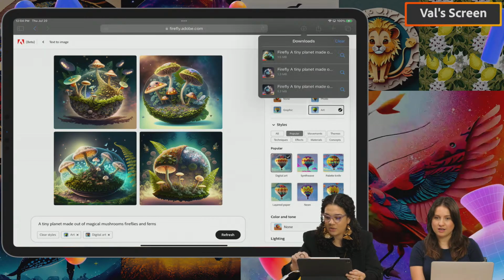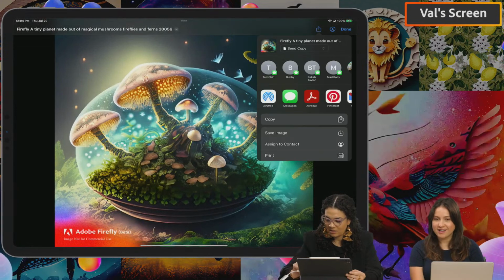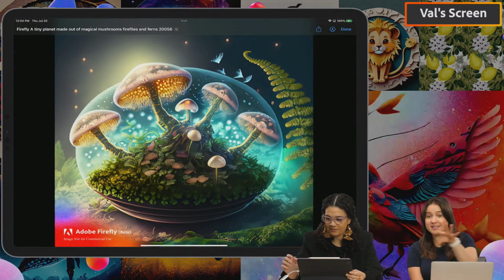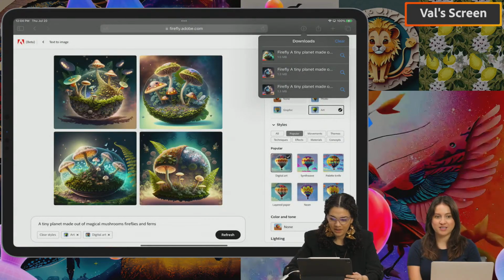And I'm just going to select this. And especially little cute animals or something like that you want to see in this terrarium or in this world. Yeah. Tell us what you guys want us to generate.